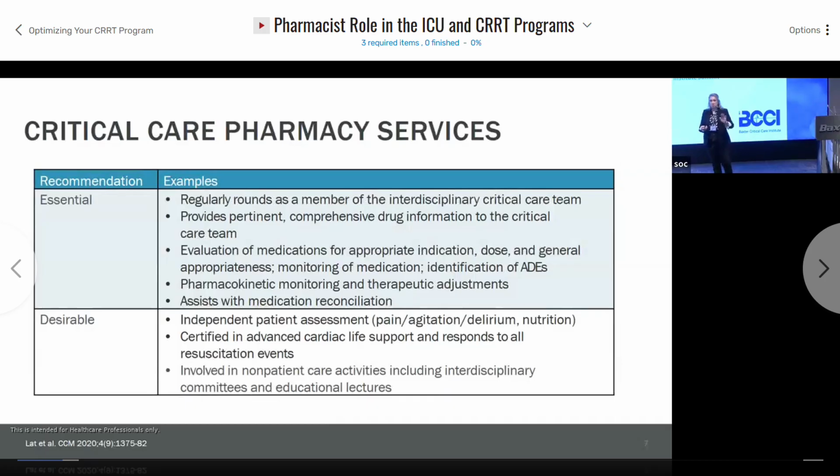So if I could just get a quick poll of the audience. How many of you do not have a pharmacist rounding with you on your ICU teams? Okay. How many have a pharmacist Monday through Friday, but not on the weekends? Okay. How many have one on the weekends? Oh my gosh, that's fantastic. Like on rounds on the weekends? Wow. I'm really impressed by that.